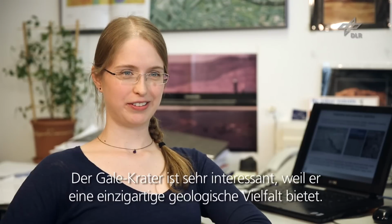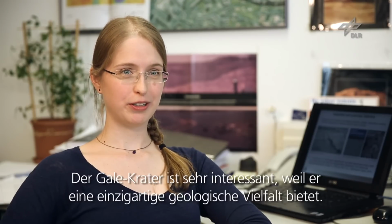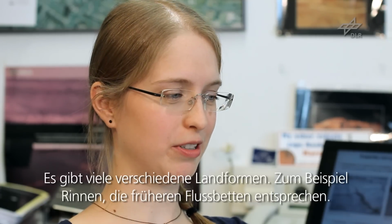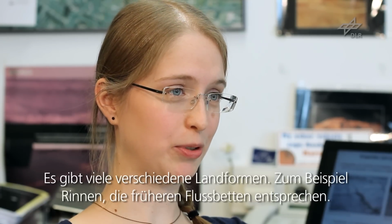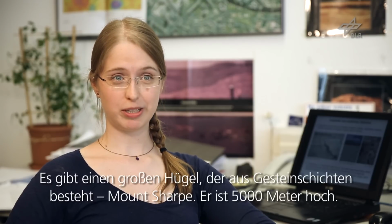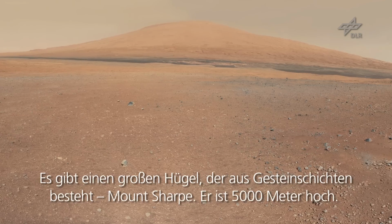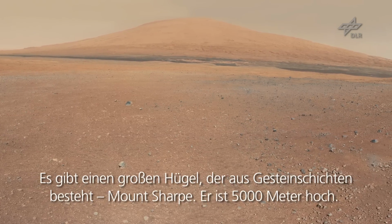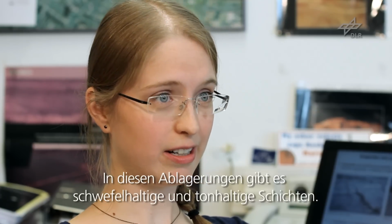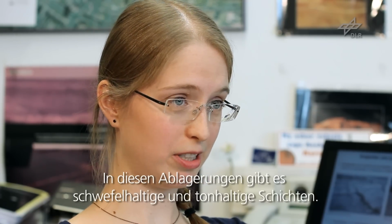Gale is very interesting because it's very unique in terms of geologic diversity. There are many different landforms, such as channels, which correspond to former riverbeds. There is a huge mound of layered deposits, which is called Mount Sharp, so it's like 5,000 meters high. And some sulfates and clays are contained in these deposits.